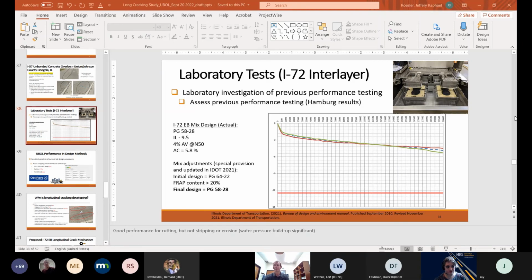And so IDOT doesn't use a permeable layer interlayer. They had used permeable base layers in the past and had subsequently not used them anymore under concrete. As a note, there are IRI numbers for that project, and I don't have them at the tip of my hand, but it's pretty good. I think it's 80 or 90 for this overlay.